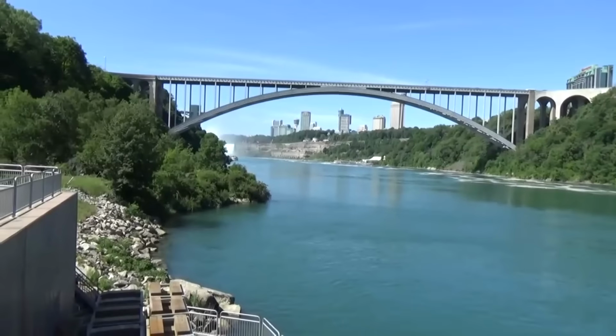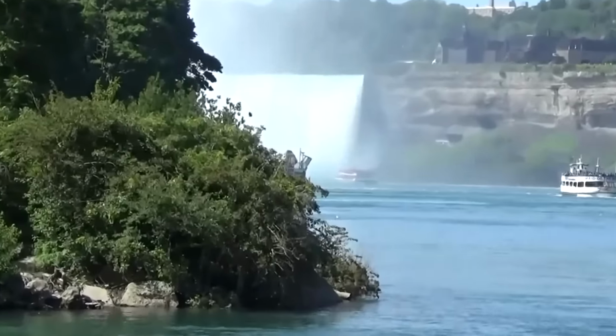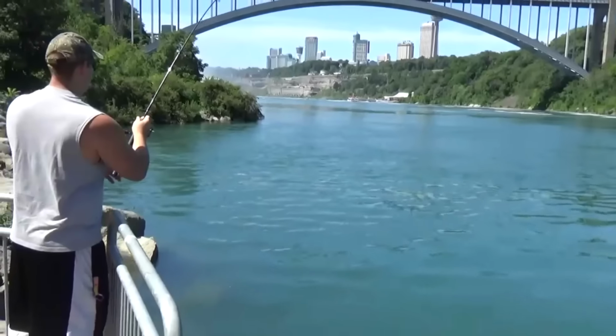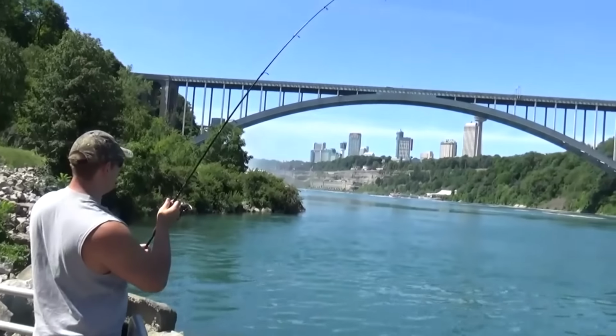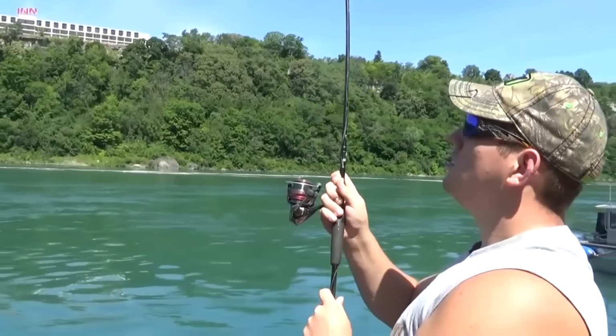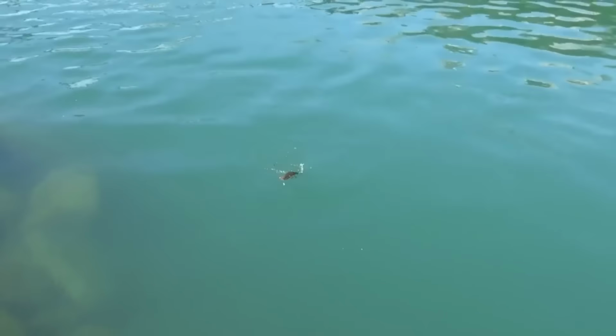There's Niagara Falls right there. Check it out, man. Big fish? Bite him out, man. So you got a big one on. First fish of the day, Mike got the first one. Come on, look at the size of that. That's a big one, dude.